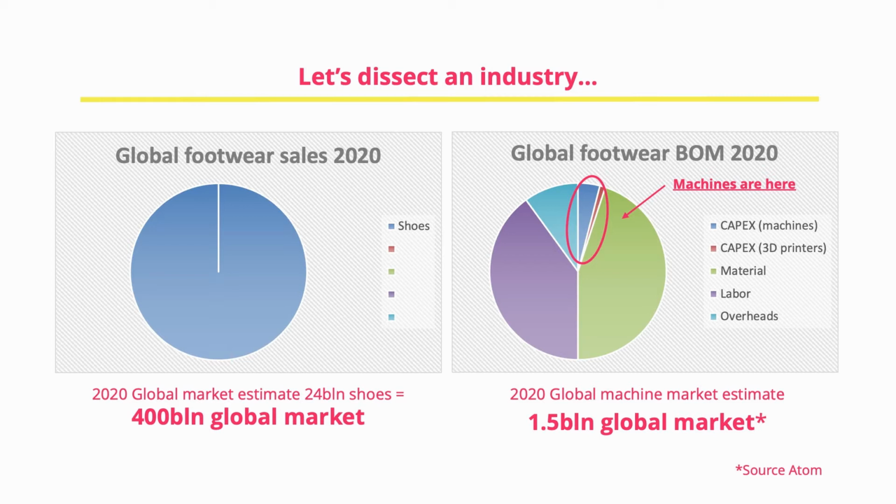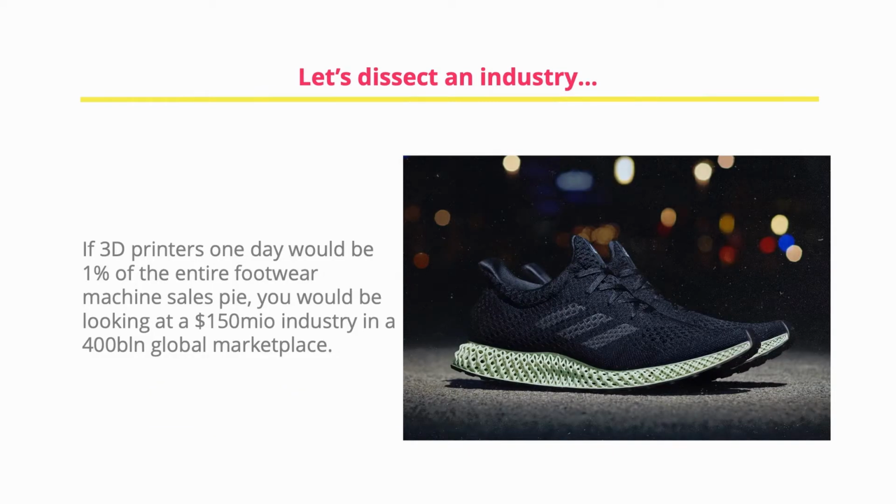So what would it mean for the 3D printing industry if it were to disrupt not the 400 billion market here, but let's say the $1.5 billion market? Let's say we're very positive about the penetration of 3D printers into this industry. I would guess, let's say just 1% of the entire footwear machine sales market, and then you're in a ballpark of a 150 million industry out of a 400 billion global footwear marketplace.